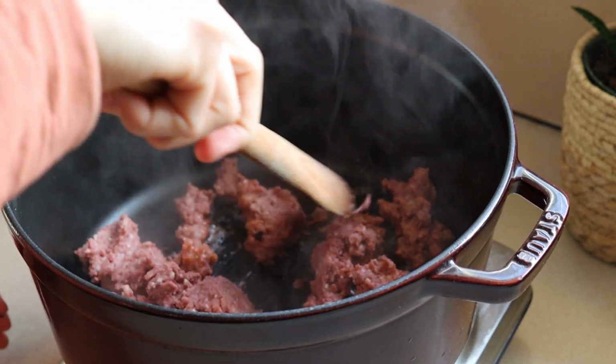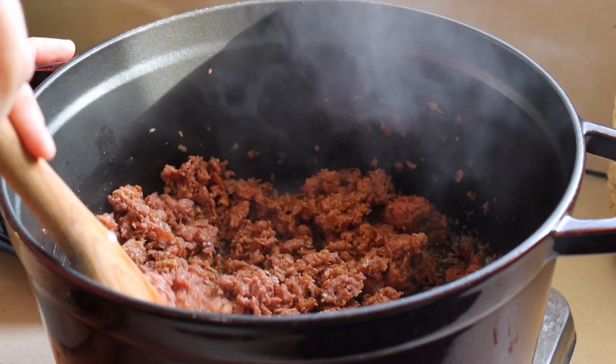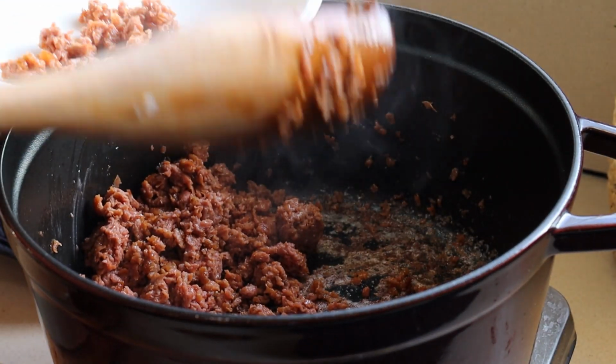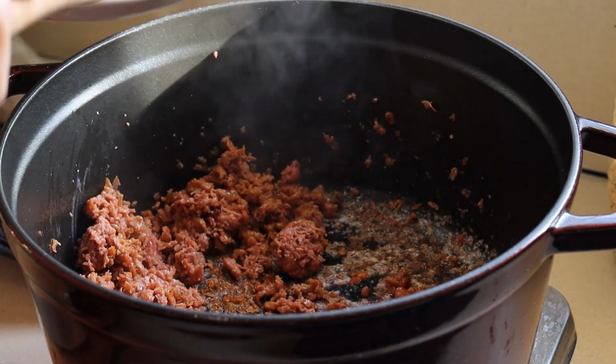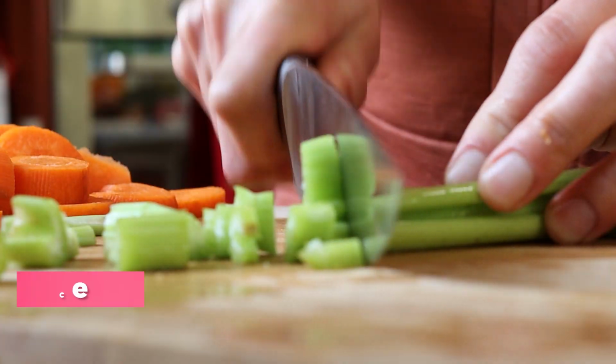I start off by browning it in a large pot for a few minutes until it is browned and cooked through, and then I remove it from the pan. This recipe has a lot of vegetables in it, and we're gonna start off by mincing up some onions, carrots, along with some celery.